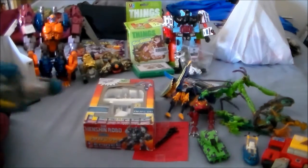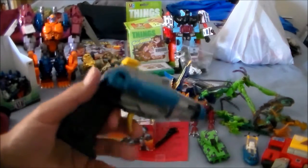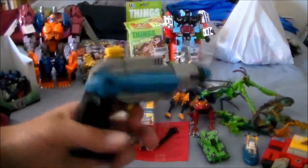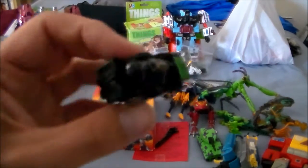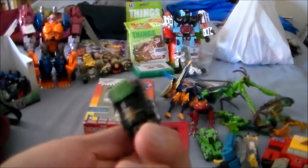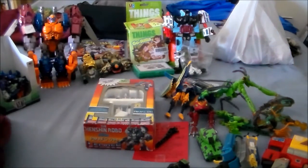What else we got in the bag? Okay. We've got a GoBots handgun, which is neat because I actually have the bigger shotgun guy that goes with this. We might take a look at those later on. We got a mini GoBot, that's a little choo-choo train guy. Pretty cool. I think I got all those for like $5 each on the same table.